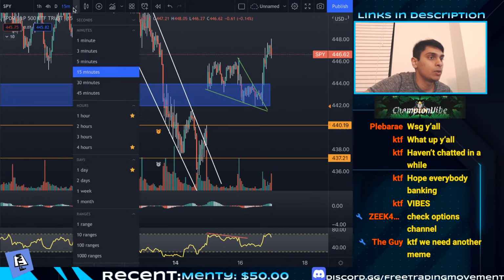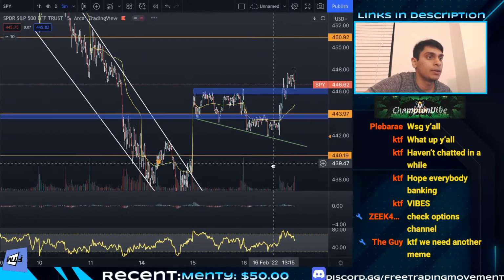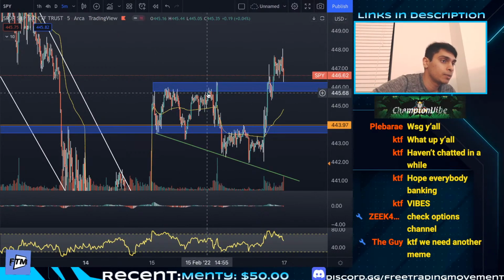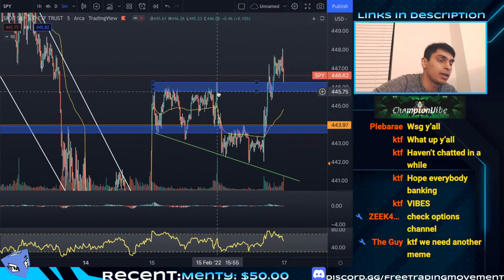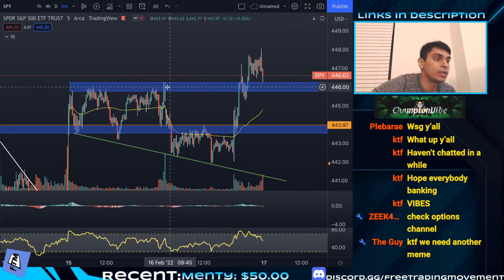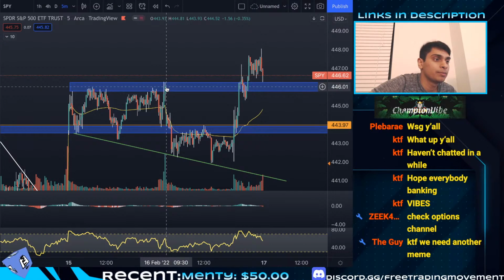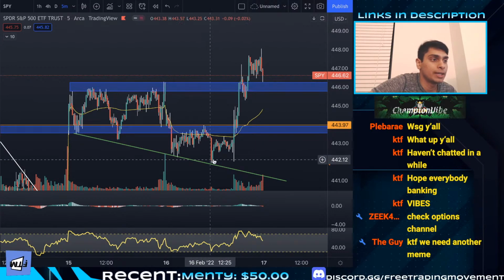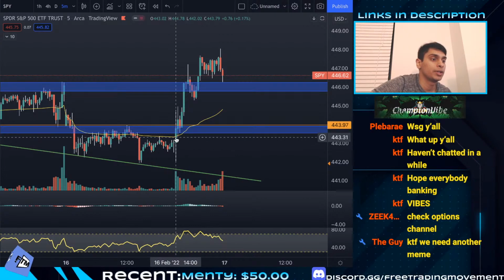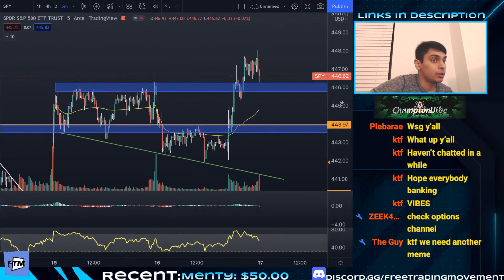And on the 5-minute, you also broke out of a very big level towards the end of the day and back tested it, which was 446. You can see the resistance. Pretty much, it was your huge resistance yesterday. And then this morning, you opened, you gapped down, you didn't test it at all today. So you finally just broke right through it in the afternoon after the minutes, which was pretty much this candle over here.